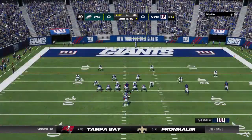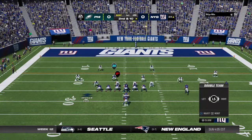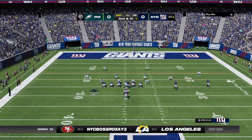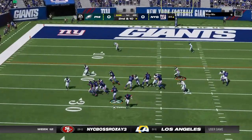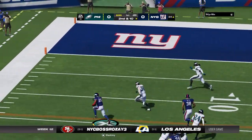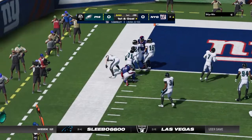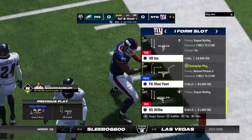Here's second and 10. He's crossing. He's checking Craig. Check nickel, ladybug. They'll run for the first time with Saquon Barkley. And they are able to stop him, but he does take it all the way to the 2. That's good for 22 and a first down.